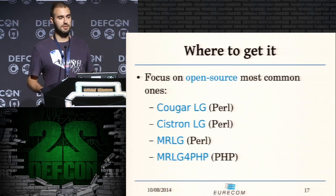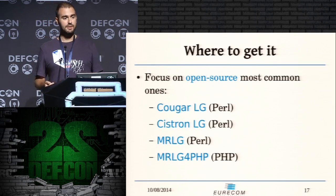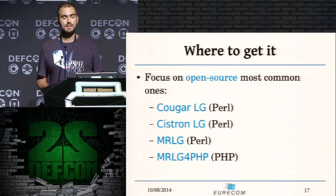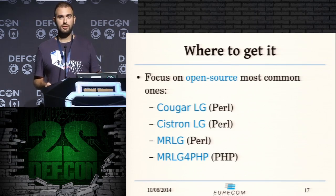What we did in the rest of the research, and Mariano will show you later, is review the code of these looking glasses and look for vulnerabilities. We found several vulnerabilities, and then looked at how widespread their deployment was and which kind of incidents we found in the wild.